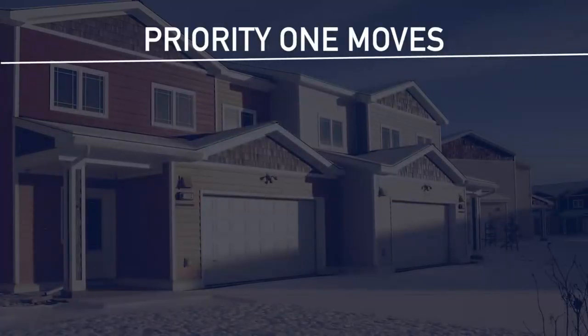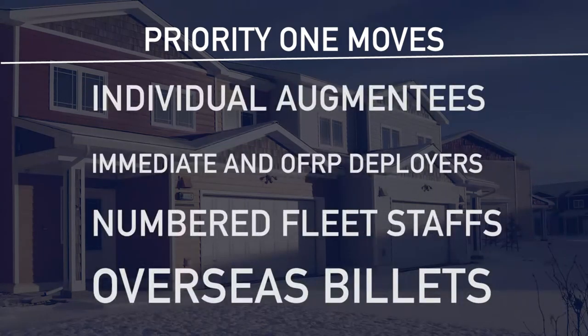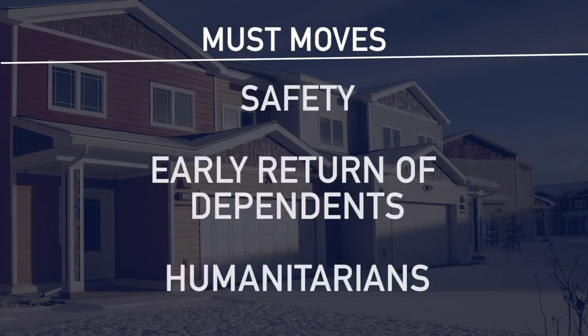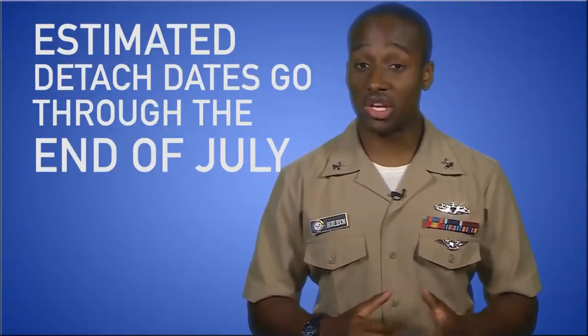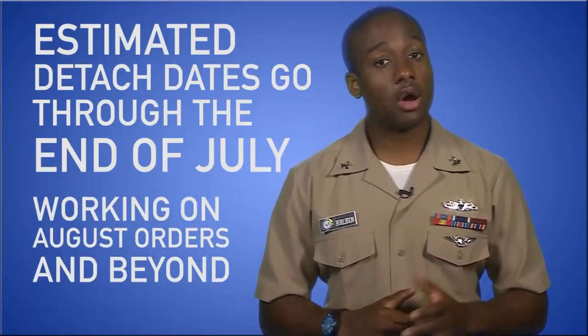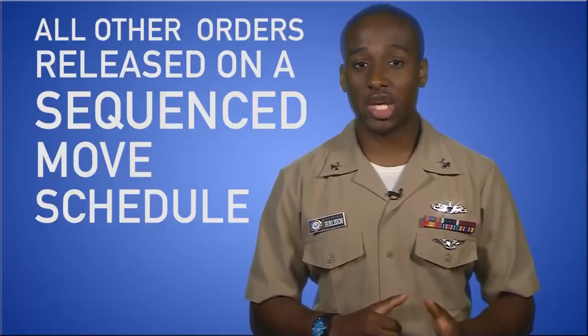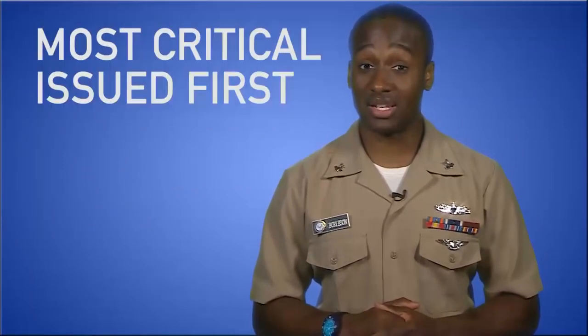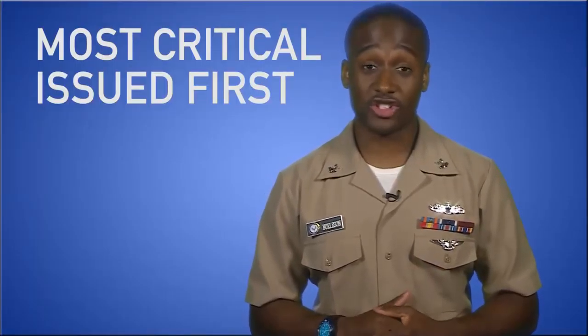We have released Priority 1 moves, which include individual augmentees, immediate and OFRP deployers, numbered fleet staffs, overseas billets, and must moves, which include safety, early return to dependents, and humanitarians. Estimated detached dates go through the end of July, and we are now working on August orders and beyond. All other orders will be released following a sequence move schedule to ensure the fleet is manned properly. This means the most critical will be issued first.